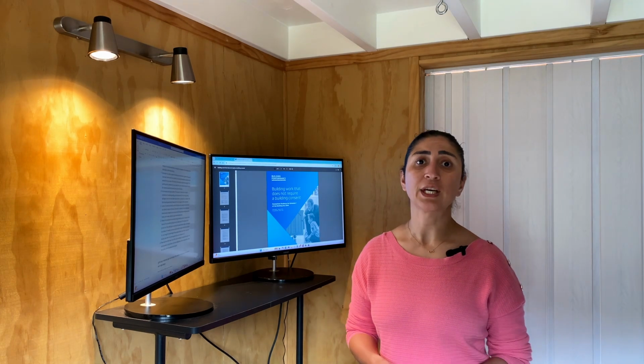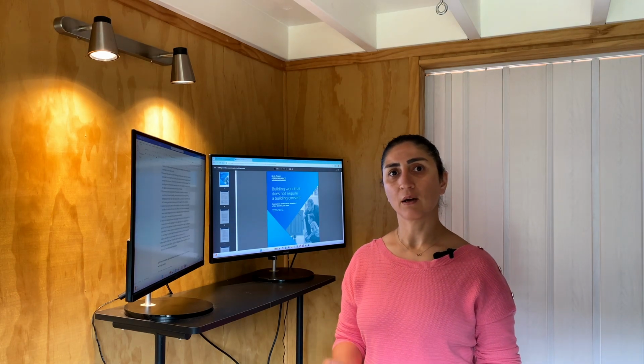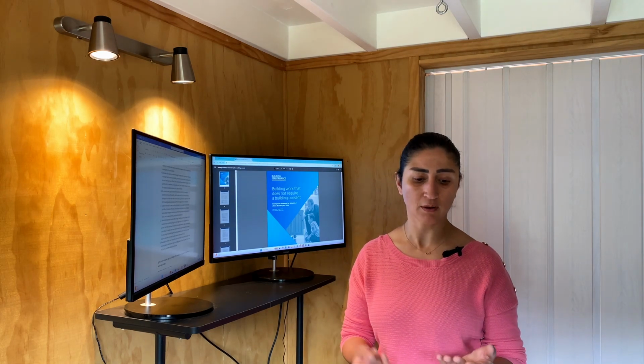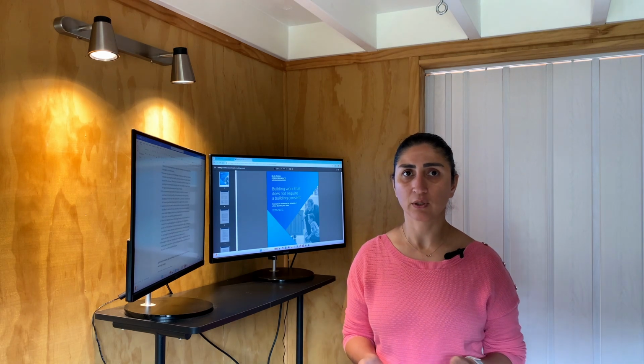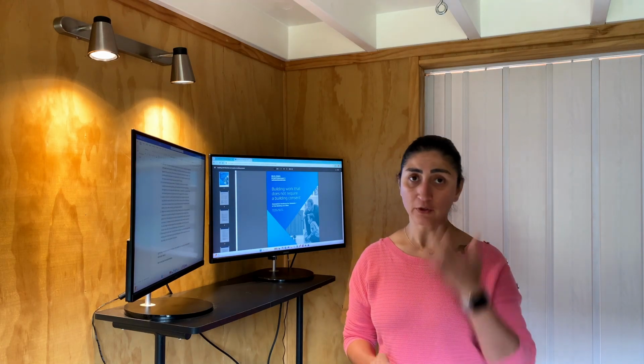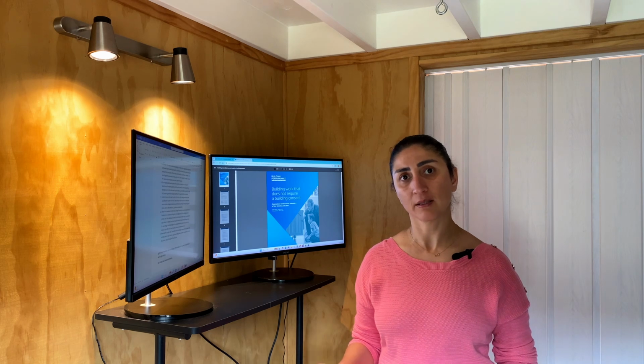Number 11, location of services. This is very important, and you have to make sure that you know all the existing underground services before starting any building project. These are services like stormwater drains, wastewater pipes, electricity, telecommunication, and whatever else is in your area. If you start building work and you don't know about what's under the ground and you damage them, you're responsible for the damage.